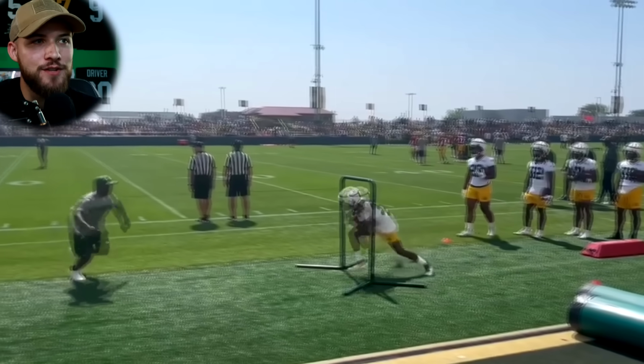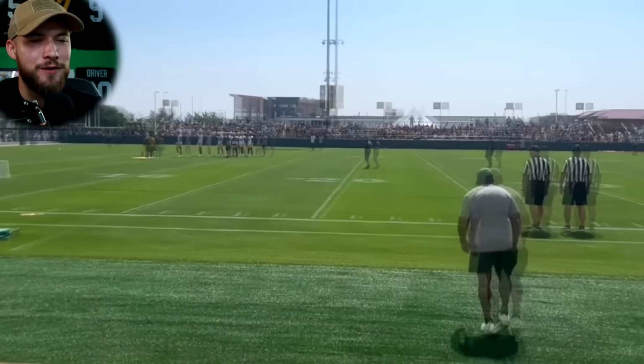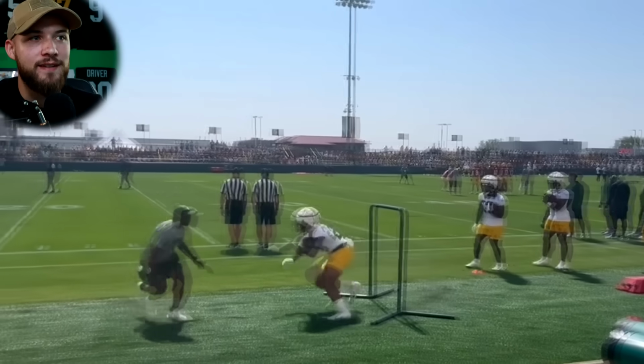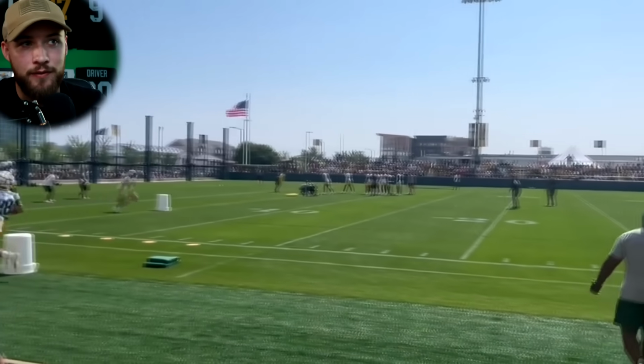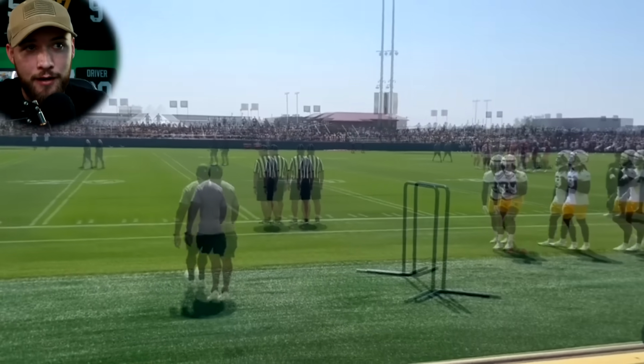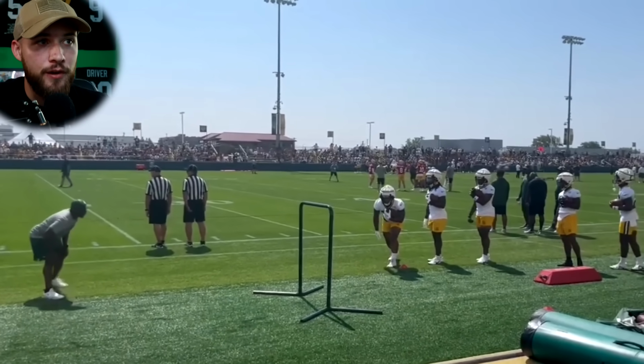Here we have a clip of Aaron Jones and A.J. Dillon getting low on this running back drill. Man, Aaron Jones just has such fast cuts. Like, I wouldn't want to be tasked with tackling Aaron Jones. Neither would I with A.J. Dillon. I feel like that would just be a horrible experience. But I just don't think I would even get a hand on Aaron Jones, whereas A.J. Dillon, I think, would just straight up run through you.